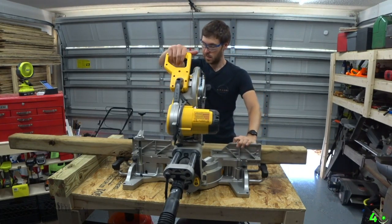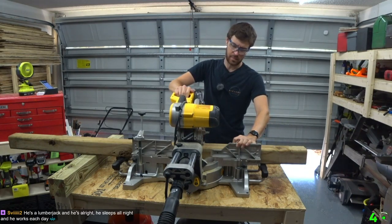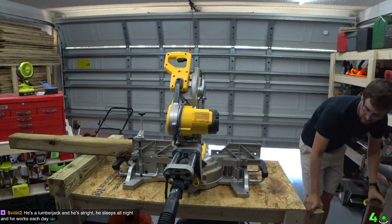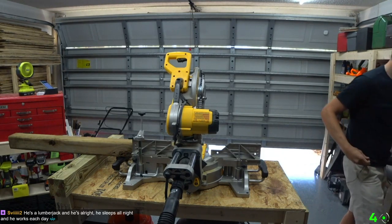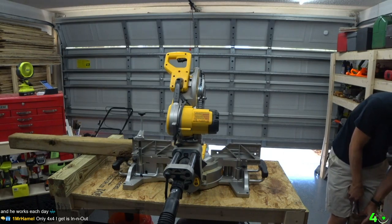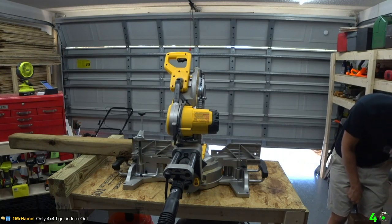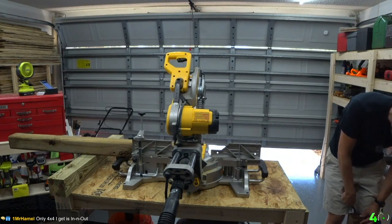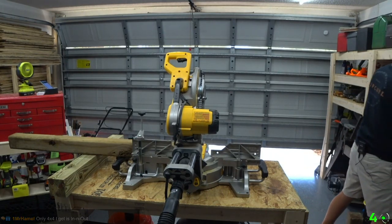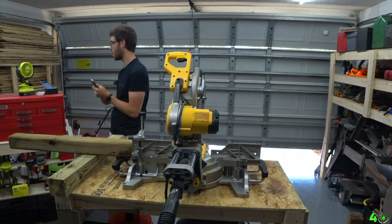All right, next cut. I should pull the staple out of this one too. Come on, staple. I guess I can keep it on the top too. I have better things to use to grab this.